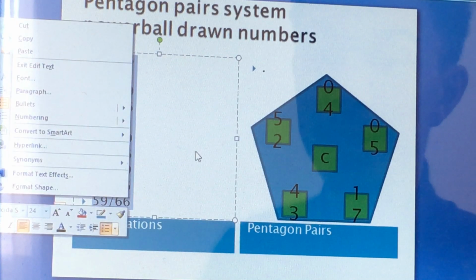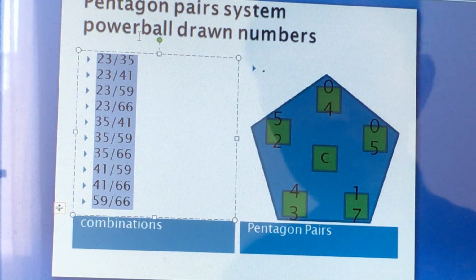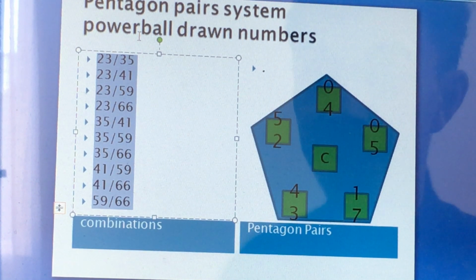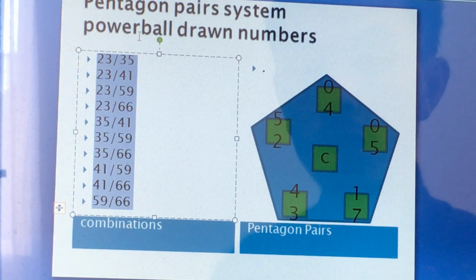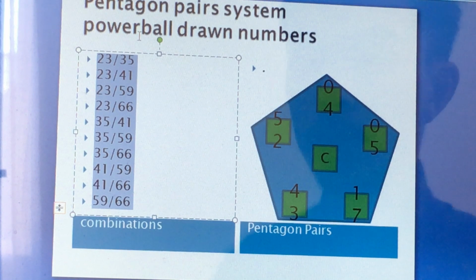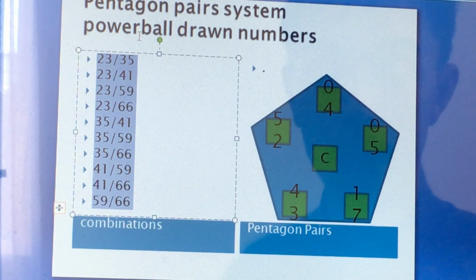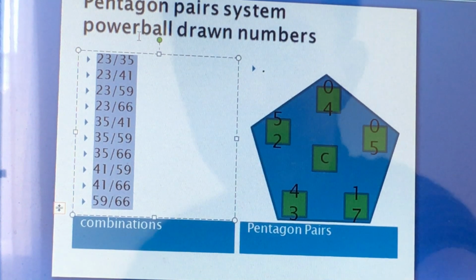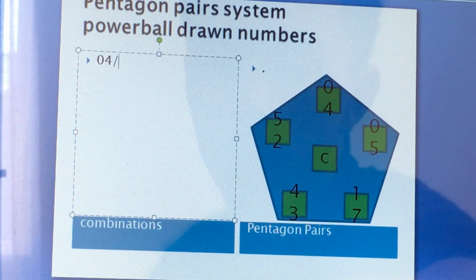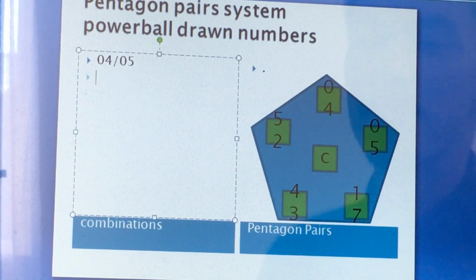Now, let's see how you derive the winning number from the Pentagon pair system. Let's work backwards. Remember, if you don't know how to do an equation, sometimes you work backwards. When you work backwards, you get to your starting point. Since we don't know how to get to the winning combination, let's work backwards to see how it would form. 04, 05. When you use the Pentagon pair, you should have 10 pairs of numbers.